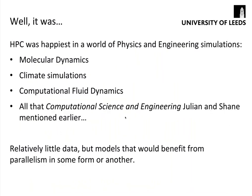Well, it was all of those things. And HPC was really happiest in that world of physics and engineering simulations, that sort of stuff that we've been talking about earlier, climate simulations, computational fluid dynamics, and all that really good computational science and engineering that Julian and Shane mentioned earlier. For us, this meant relatively little data, but models, code, algorithms that benefited from some form of parallelism. And that's where we were until reasonably recently.